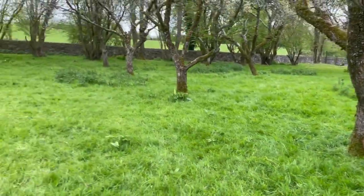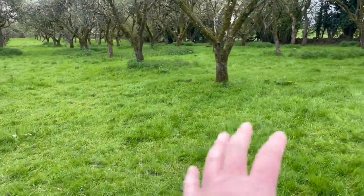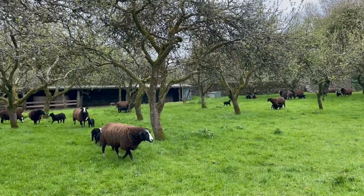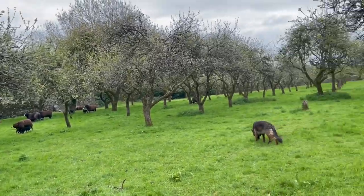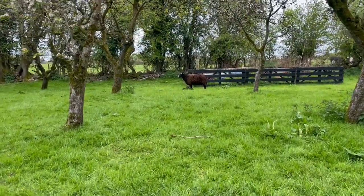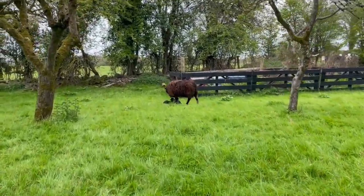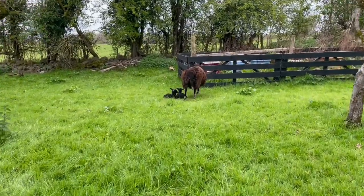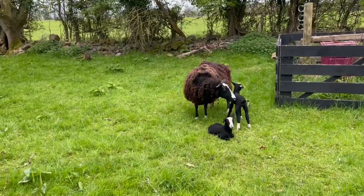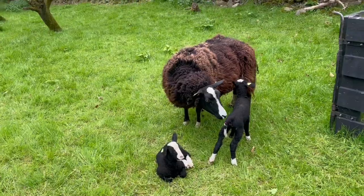Now, there's plenty of grass still in here, but I want to use this for nighttime accommodation. So I'm going to be moving the flock to daytime grazing in another field. And then in the evenings, we'll bring them somewhere else. This yew is over here. I want to check her out, her lambs. They're looking fine. Ooh, look at that lovely stretch. Yes, babies. Looking good.